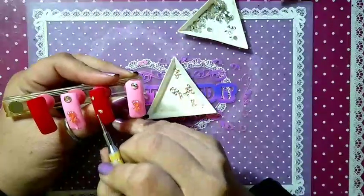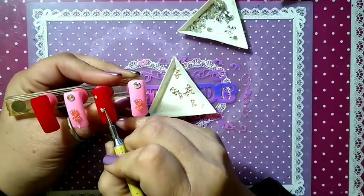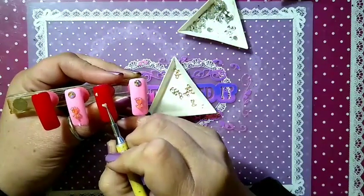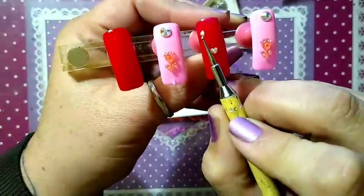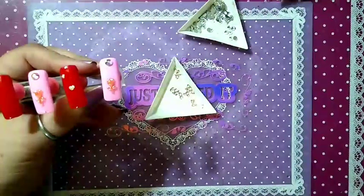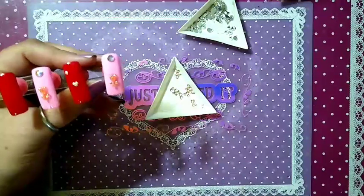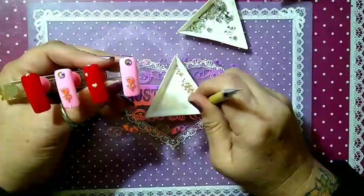It won't come off. Good lordy, work with me here. So this is a bigger one, and then you got your smaller. The bigger ones, I think there's 20 of them, for $1.59. The smaller ones are $1.39.